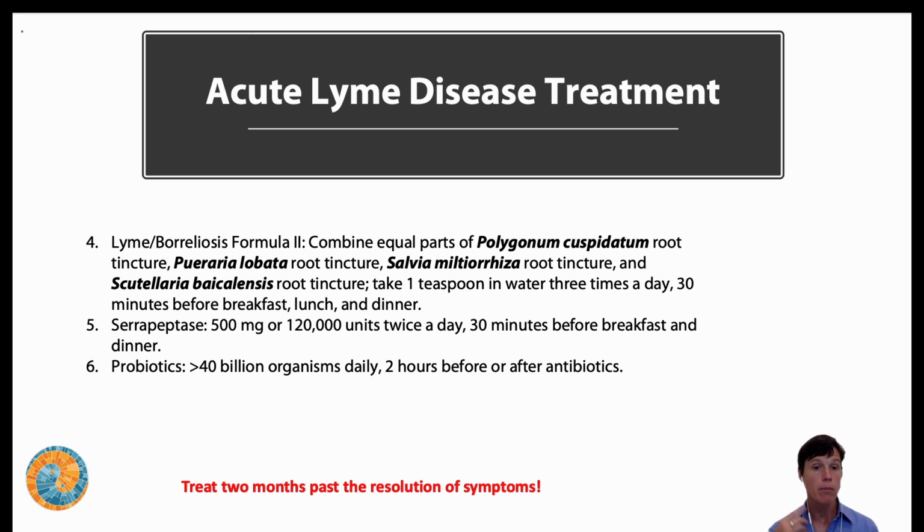And then we want to keep in mind, we're going to treat 2 months past the resolution of symptoms. So patients need to track their symptoms, and you need to come to understand when they're resolved and then treat 2 months past that. You could continue using a similar protocol, but I recommend changing the treatment after that first month. And typically I'll move on to natural therapies after that, and there are many options for that.